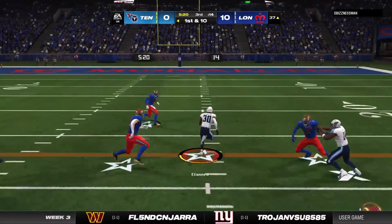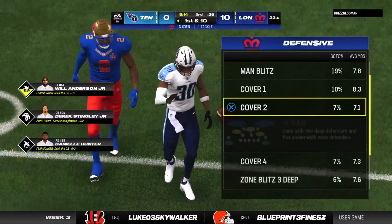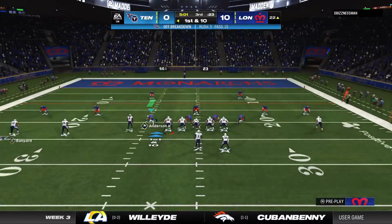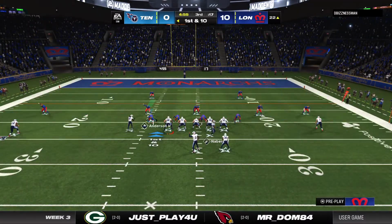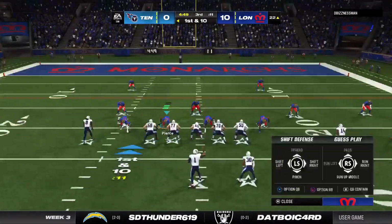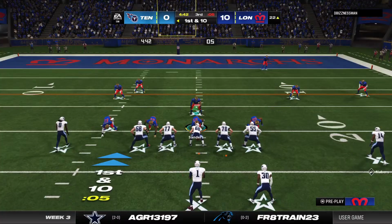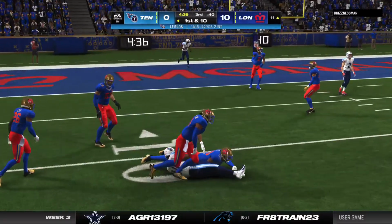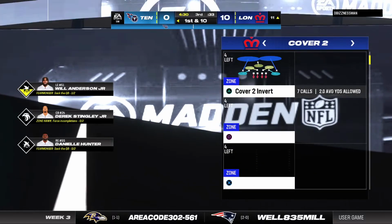A shotgun snap and a give to Etienne. Oh, he's got a little daylight. And an excellent job of finding the opening as he's got this now all the way down to the 22. Another nice gain, 16 yards there and a 1st down again. Here's Fields. Firing quickly here, and that's complete. And down inside the 15, shy of the 10. That'll be a pickup of 10 as they try to recover from this 10-point deficit.